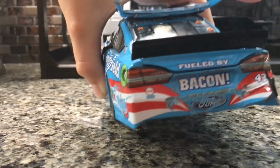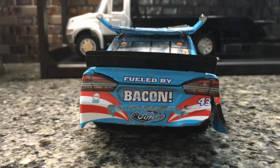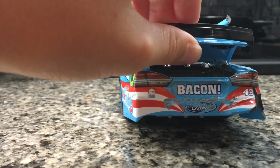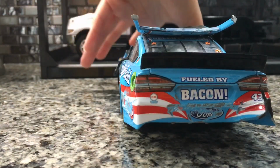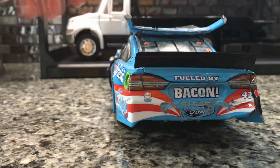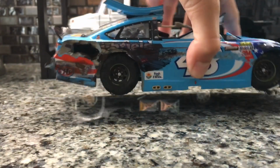Now on the back, a little bit of damage. This part of the car, you know, right here, obviously is damaged. But it says Fueled by Bacon and scratched up forward. Deck lid does open. And you know, what a normal Aric Almirola car would say, Nathan's and then Eckrich. Now this side, just absolutely stunning. We're going to go over to it.